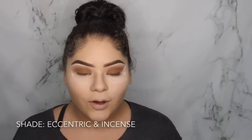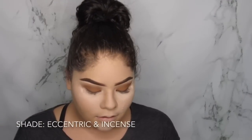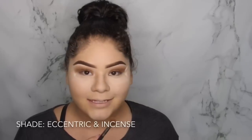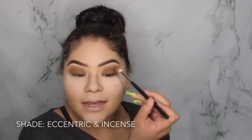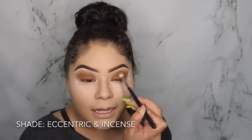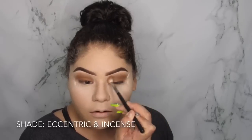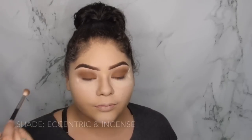So now I'm just going to blend those two eyeshadows together using a little bit of INCENSE and, I can't get to say that shadow, but ECCENTRIC, I guess. Just where both of them meet, go over it a little bit, and that'll do. So now I just added some lashes, mascara, and that was it for the look.